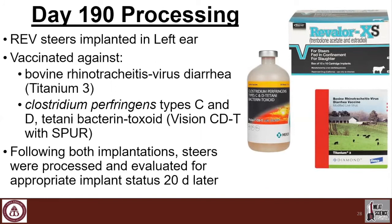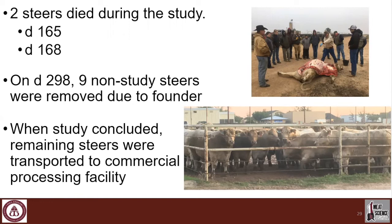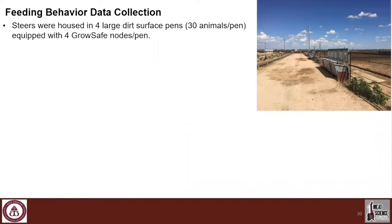We did have 2 steers die out of 120. That's pretty impressive on calves that were weaned on a truck coming from Idaho to Canyon, Texas, which was pretty darn neat. We did have to remove 9 of those calves that were not part of the study because they did founder. I mean, those cattle were just getting fat. But we did collect that carcass data, and that's not in this analysis. But in the final analysis, Noah will actually look at that and apply some of that to it.